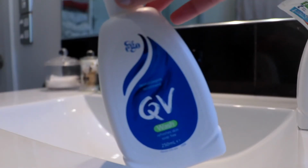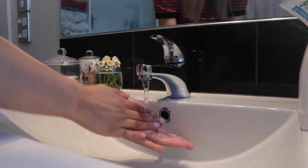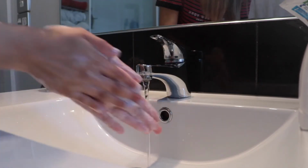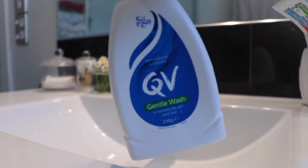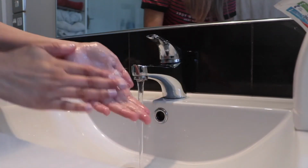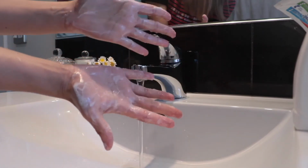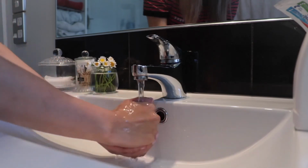So I'm using the QV wash first. It's quite runny, as you can see, which makes it my least favorite product in that regard, but it lathers on great and it is pretty effective overall. And then here we have the QV gentle wash. It is a little bit thicker in consistency. It lathers on a little bit better in my opinion, and I just like the overall texture and feeling of it on my face, so I prefer this one.